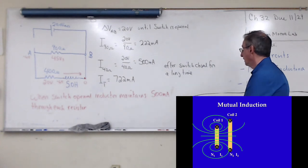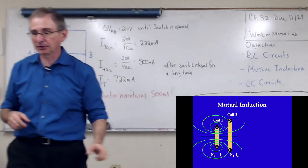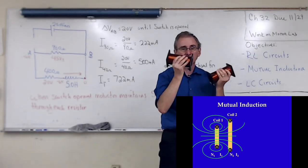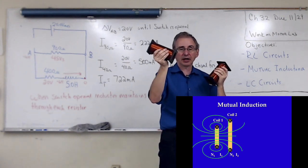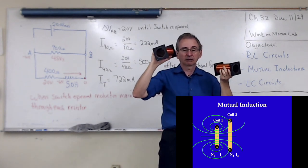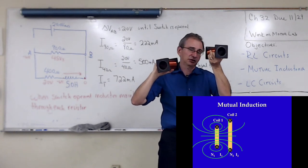So we've talked about self-inductance, but there's another topic we want to look at. Let me get two coils out. And we did talk about this in chapter 31. Let's say I have two coils, and I hook this coil up to a power supply, and I hook this one to an ammeter. And let's say this one is hooked up to a time-varying power supply. This is going to detect the current.